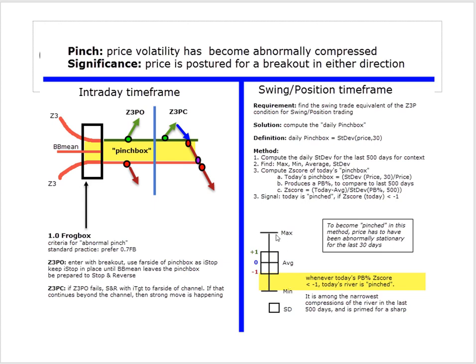We can essentially compute the standard deviation of price of the last 30 days divided by price to come up with a pinch box percentage. We do that for the last 500 days. We find the maximum, the minimum, the average, and then we compute that standard deviation, and we make it +1 and -1 markers, so this defines the normal range of pinchiness.